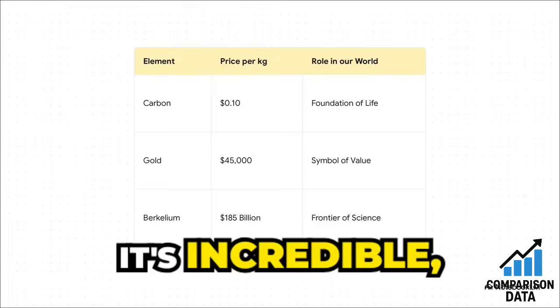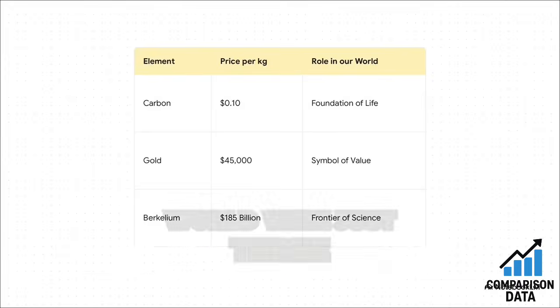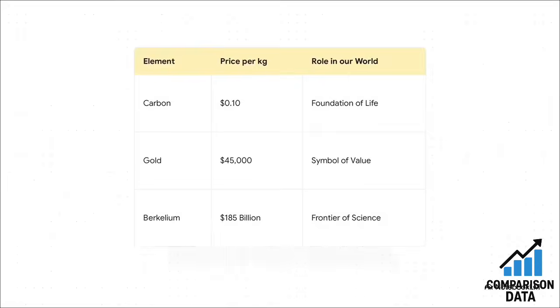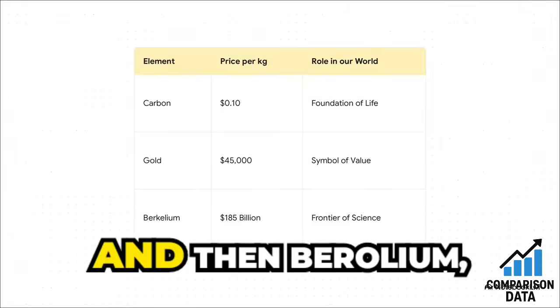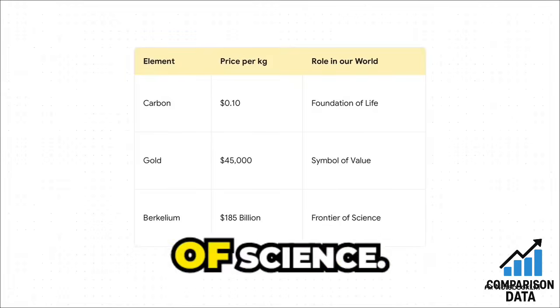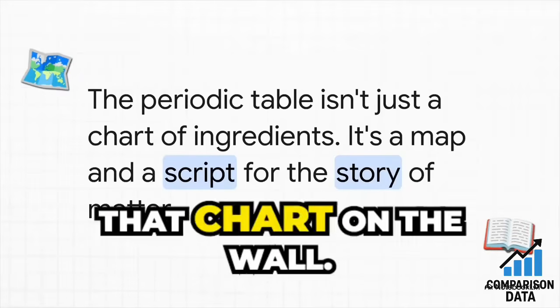It's incredible, really. You can practically tell the entire story of our world with just 3 of these elements. You've got carbon, which is basically free and is the foundation of all life. You've got gold, which is wildly expensive and has become our timeless symbol of value. And then berkelium, with a price you can't even wrap your head around, representing our relentless push to the very frontiers of science. So you see, in the end, it's so much more than that chart on the wall.